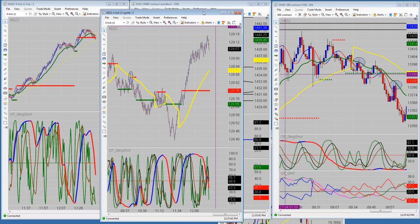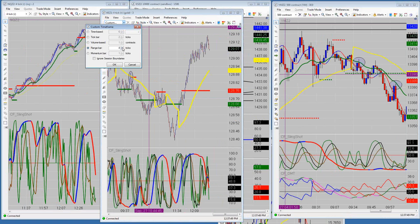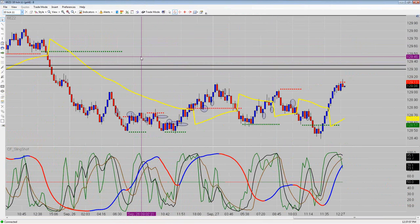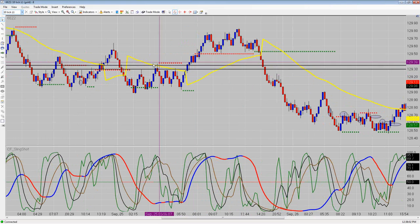And you can look at pretty much all the markets that way. This is a 6-tick range, but if you look at it on, say, a 10-tick range or some larger time frame, it transfers pretty well. Okay, you're looking for the same type of setup. We didn't have all that many of them, though, unfortunately, when you look at it this way.